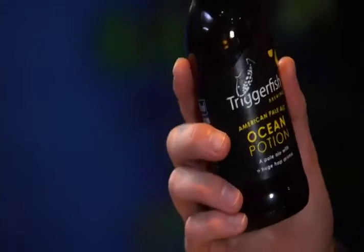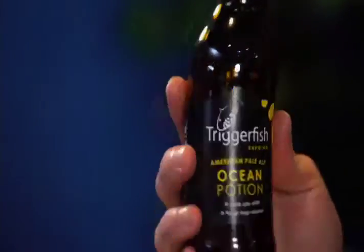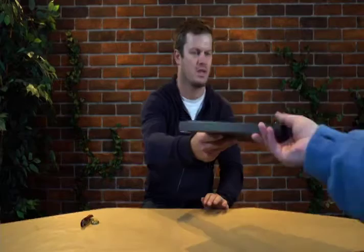The brewery is out in Somerset West. They've got a great brew pub, great food. It's a really cool brewery to visit. Go check it out. Thank you.